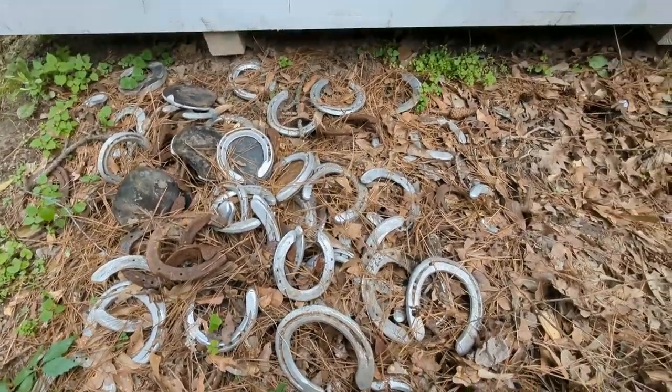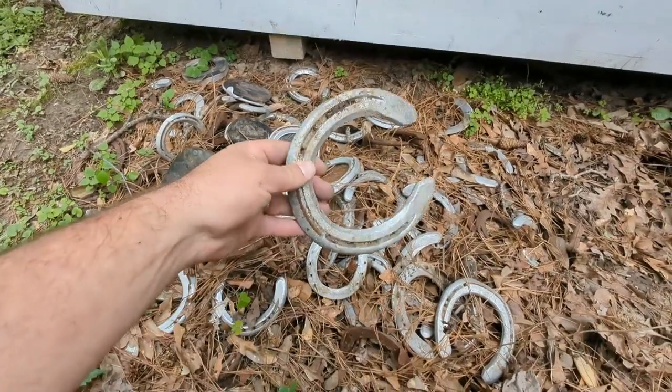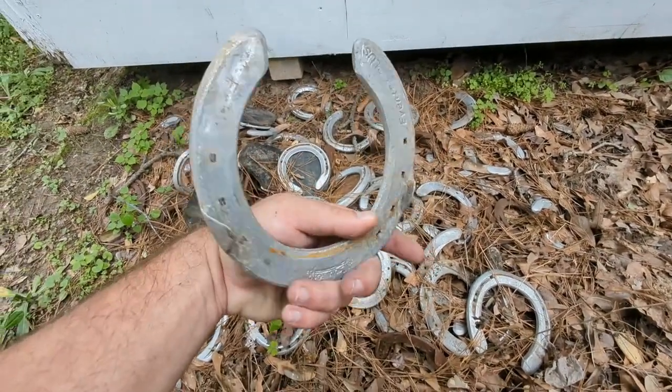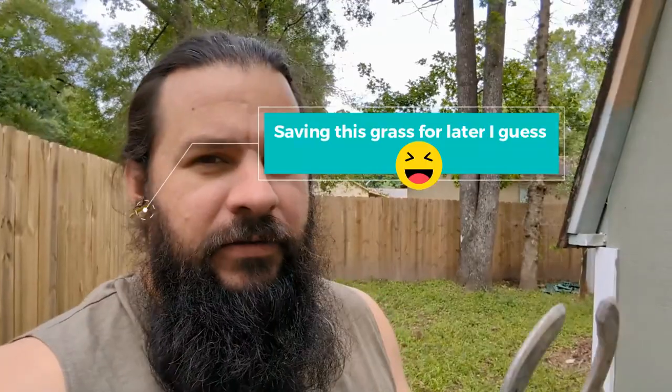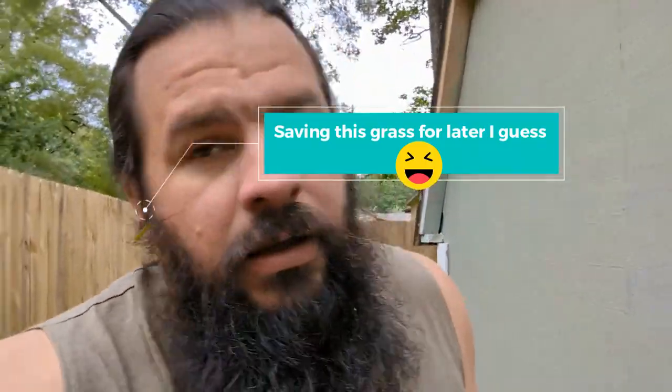So I'm gonna have to reach out to them and see if they want these, or if not, I'll figure out what I can do with them. But yeah, horseshoes. Whole pile of different size horseshoes. So that's kind of cool. Maybe I'll put them all in a bucket or something. I think I've got a bucket somewhere. I gotta get them out of the dirt so I can finish mowing and everything. But yeah, pretty neat find. I wonder what else I will discover at the rental property. But now I gotta get started on the backyard.